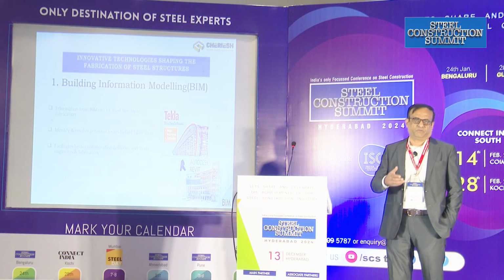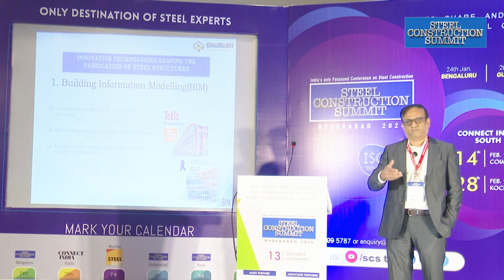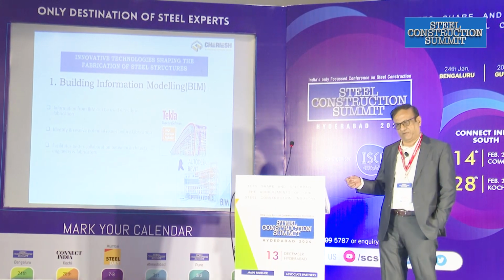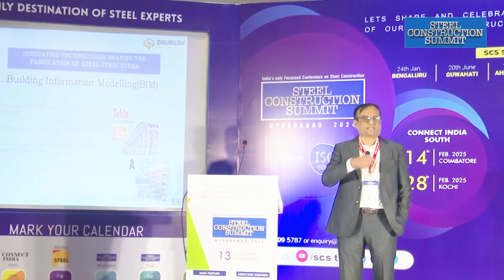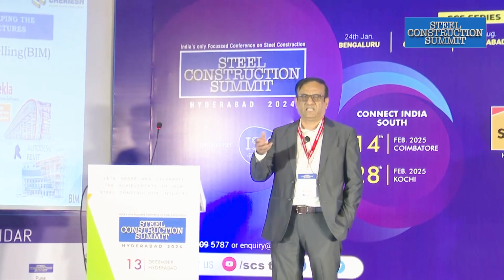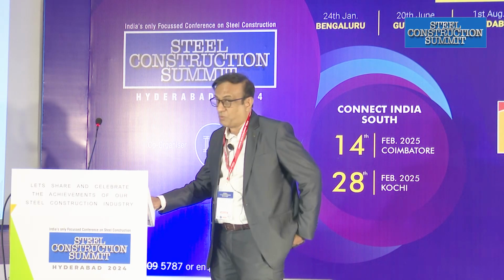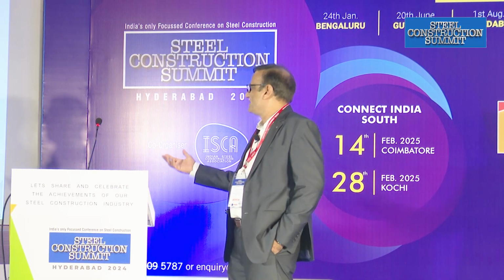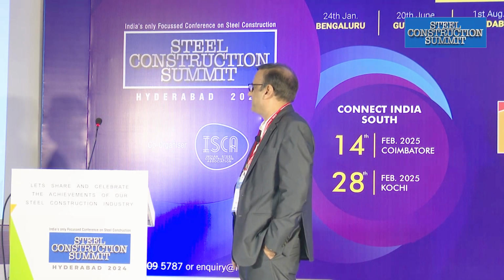To give an example, if you have a Tekla model, whatever drawings come from there, we have limited use of them on the shop floor now. We can use that extensively. We are only using it for CNC cutting, maybe drilling, and some such uses. But actually you can use it much more than that, provided you have the tools to get associated on the shop floor. So what is the advantage of this in fabrication?